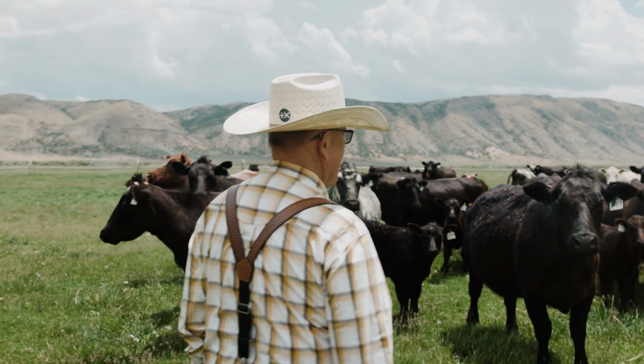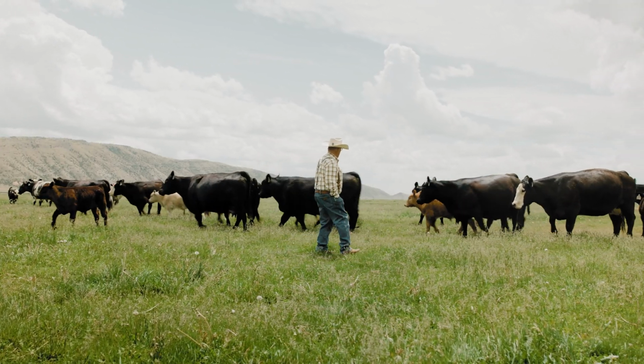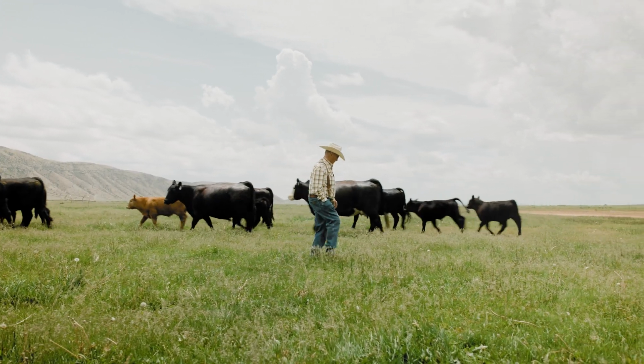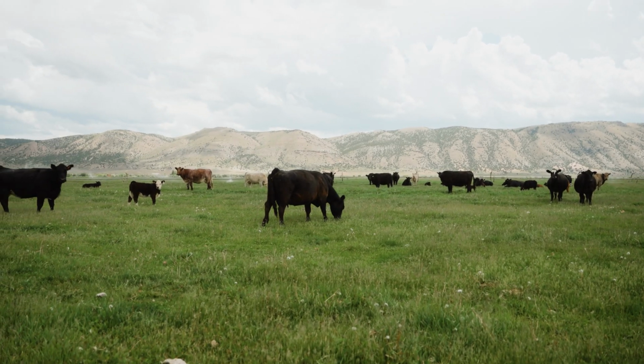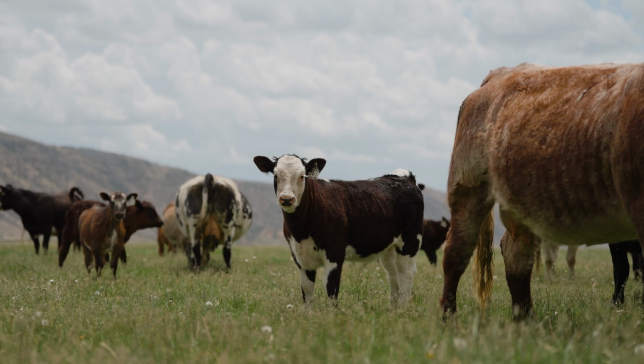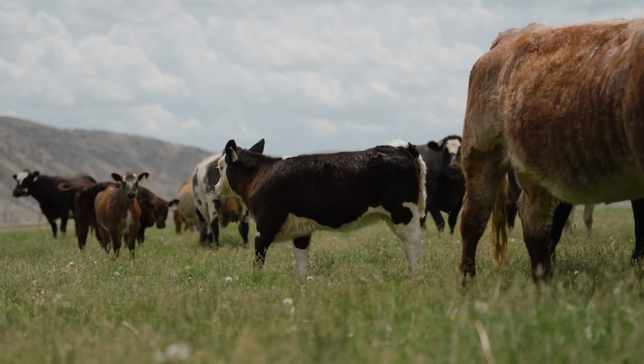Now, like we said, you could buy cheaper tubs, but does it have the mineral in it? Does it have the supplements that those cows need? I don't think it does. There's lots of things that weigh into the reason why we use it. The hay savings, the weight, the conception rate, the health. To me, it's a no-brainer.